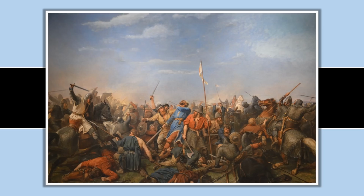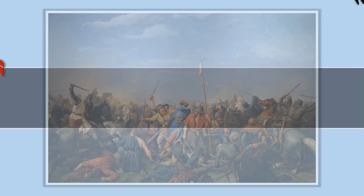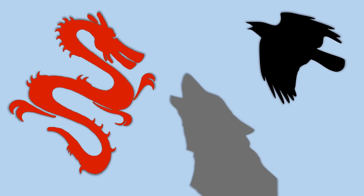Norway is one of the Scandinavian countries, and throughout its history various flags have been used to portray it. So for example, during the Battle of Nesjar in 1016, we know that the Norwegian king Olaf Haraldsson used a banner with a serpent on it. For much of the Viking Age, different symbols were used on banners. These could include animals like serpents or dragons, wolves and ravens.